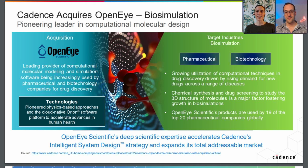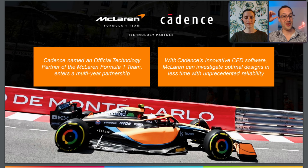They acquired OpenEye Scientific last year, so this technology can extend even into the healthcare and medical field. You noticed actually Cadence popped up on the McLaren Formula One sports cars. So a computing system can actually extend into a vehicle. Cadence is a technology partner for McLaren, unfortunately only 3 races into the F1 season, but McLaren's in 5th place. Maybe Cadence will help them move up the field as the season goes on.